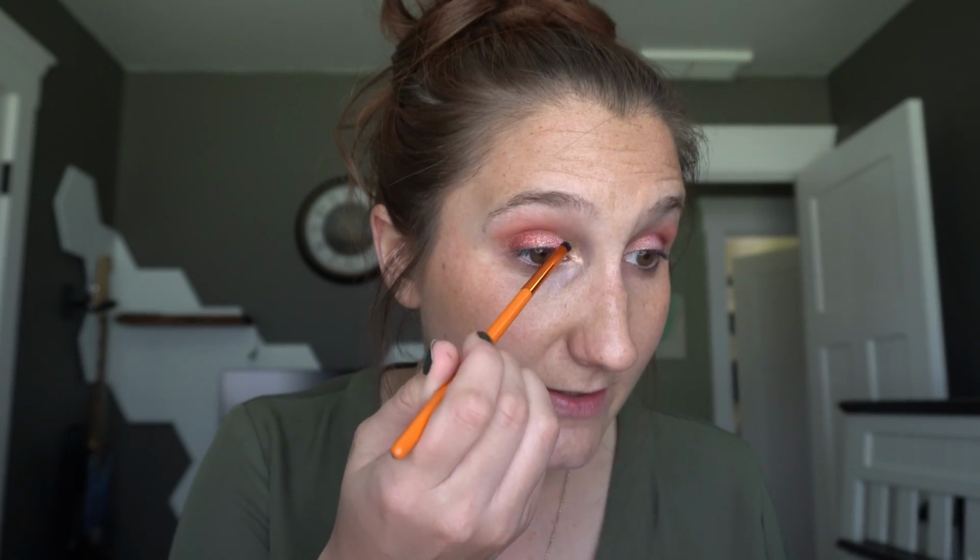So the last shade I'm going to use kind of like this goldish. It's got a touch of green to it, and we're going to put that in the inner corner just to add a little bit of contrast. Okay. So that just adds a little bit of an added interest in the corner of the eye.